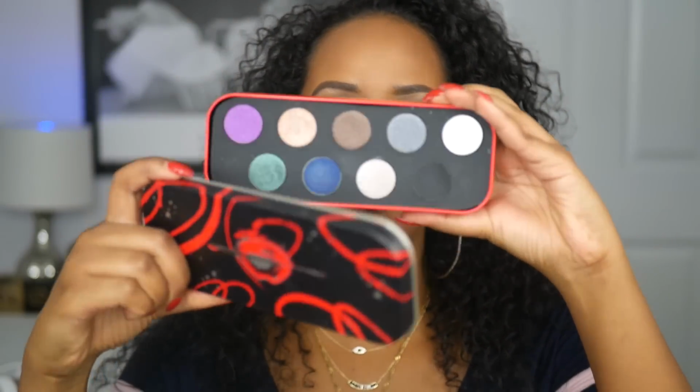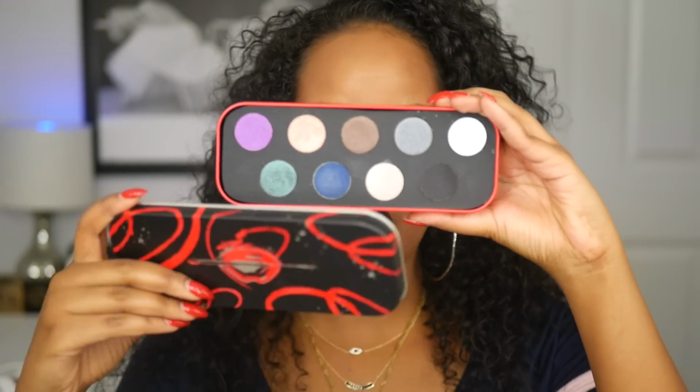For today's video, I was really inspired by this Makeup Forever artist palette, and it has these 9 beautiful shadows. I recently just picked it up from Sephora, and once I swatched it in the store, I was just like, oh my god, I have to have it. And it was on sale.